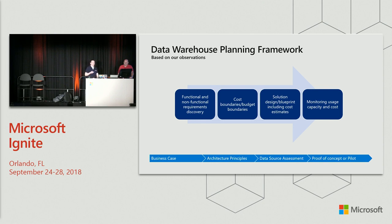Data warehouse planning framework. So in terms of the conversations we have today about data warehousing and how we approach this, we've got an on-prem server cluster, we want to move to the cloud, what's the strategy? These are the core pillars, the process we go through ultimately. So looking at things like, what are your non-functional requirements or quality attributes in terms of scale, performance, what are your cost budget boundaries, so we can predict in this new consumption world how much budget to request each fiscal year for the services.